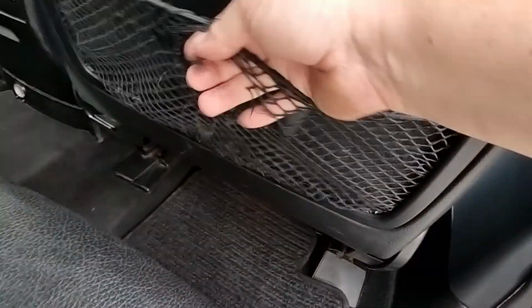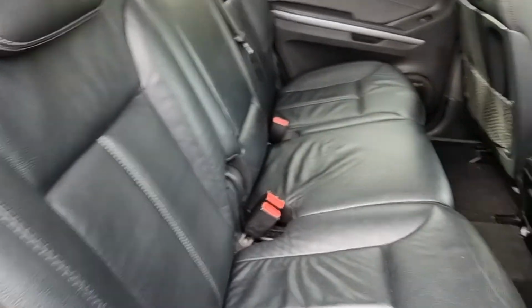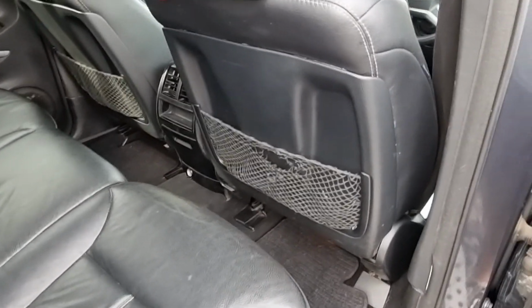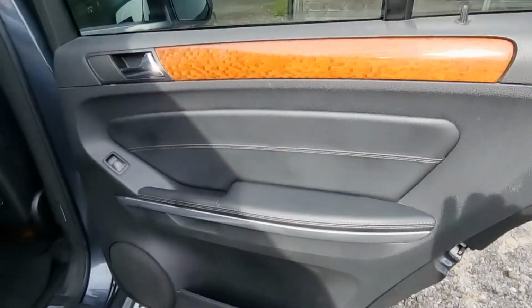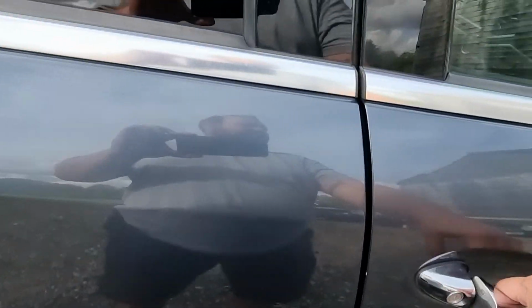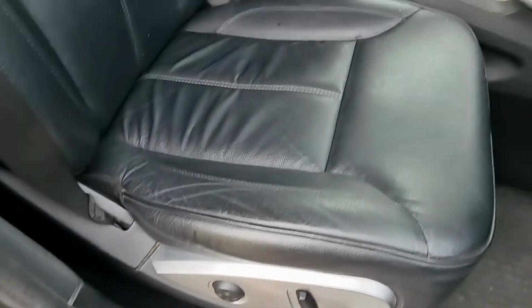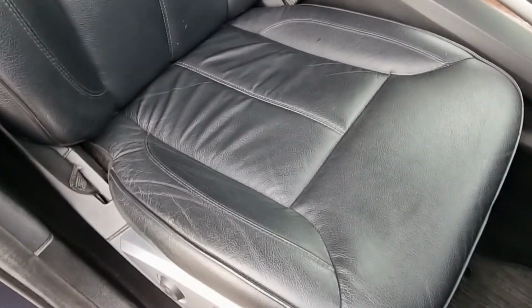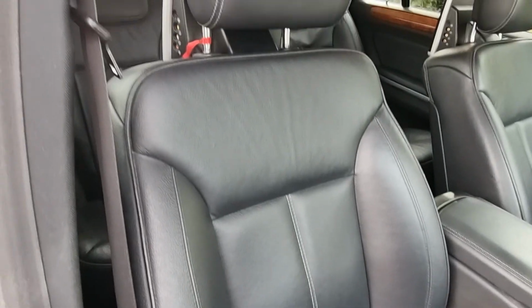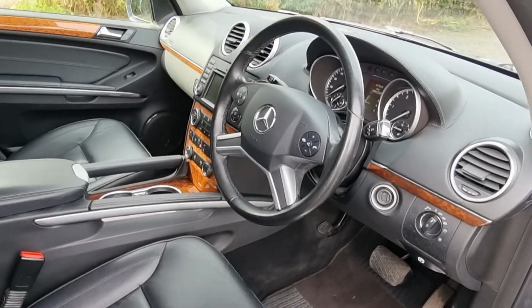The netting on the back here is a bit damaged. Now that is actually from where this seat folds down and moves forward to let people in the back. It just sort of bunts into the net, so I don't think it's worth replacing because it will just happen again. Again, we've got another nice clean door card. And again, electric seats. It's nice that these seats are actually leather as well, so they're really hard wearing. Mercedes do have this fake leather stuff that they sometimes use, and it always cracks and splits on these bolsters, but not a problem with this one because it's proper leather.